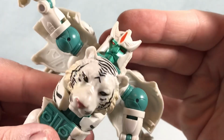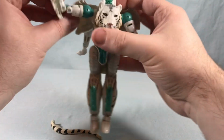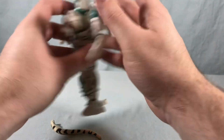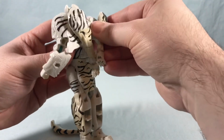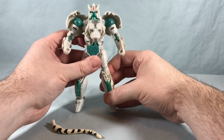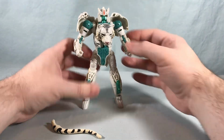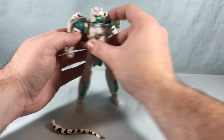I mean, the head sculpt just looks amazing. That green metallic paint with the orange eyes. Really, really well done. Everything about this figure, I really love it. They did such a good job with this. And like I said, all the problems I had with Cheetor, they went back and fixed. And I really just feel like Cheetor should have been a Voyager as well, because I would love to have this figure done as Cheetor.